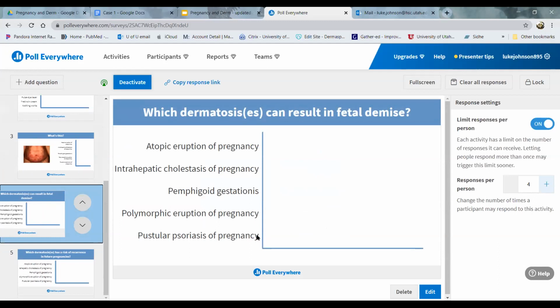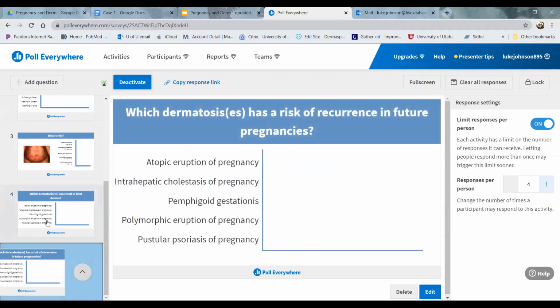And which dermatoses can result in fetal demise? Well, several of them can, sadly. Not atopic eruption of pregnancy and not polymorphic eruption of pregnancy. Oh, but I'm going to forget exactly which ones do. I don't remember if it's all three of them or just a couple of them. But basically, intrahepatic cholestasis, pemphigoid gestationis, and pustular psoriasis of pregnancy are pretty bad. I believe they're all associated with increased risk of fetal demise.